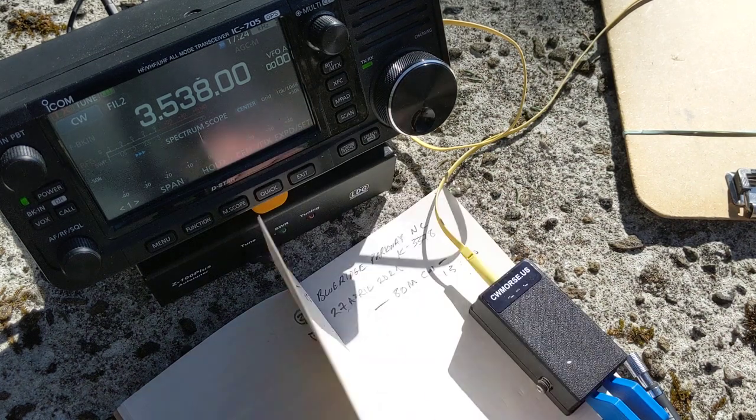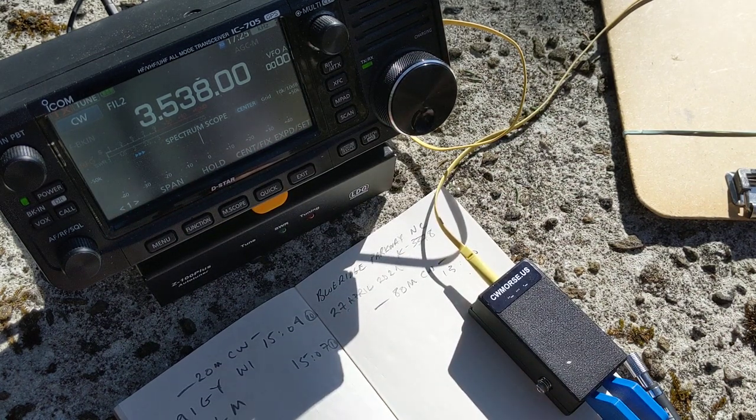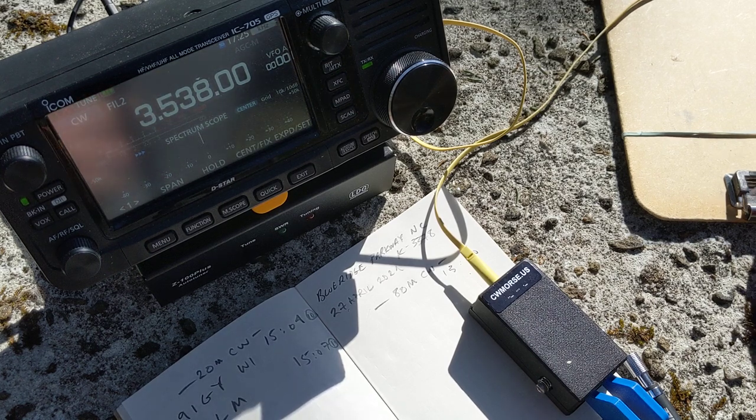I'm not really seeing anybody on the bands right now, which makes me a little nervous if I'm being honest here. Propagation's not just awful, awful.